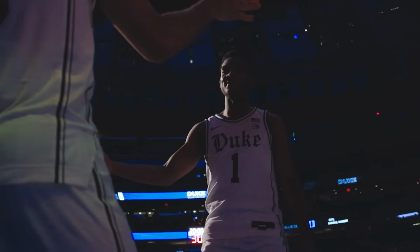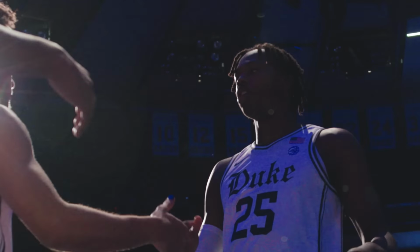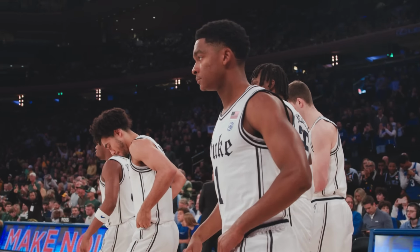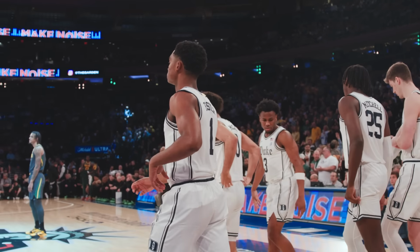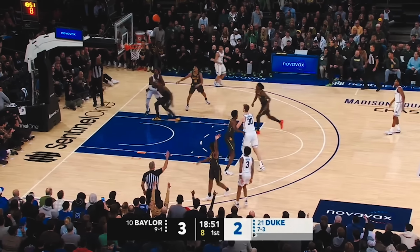I think you're going to see Duke try to be physical with this Baylor team. And on the court tonight, you've got Baylor and Duke. Duke has played a whole handful of games here at Madison Square Garden and had a tremendous amount of success. This is their 59th game at the current Madison Square Garden, and they are 40-18. Roach launches. That's straight down.